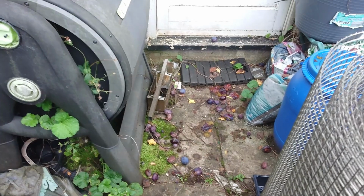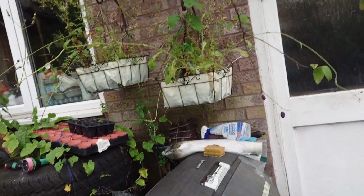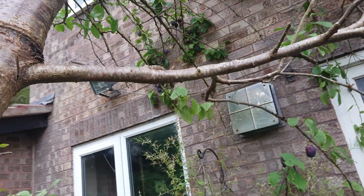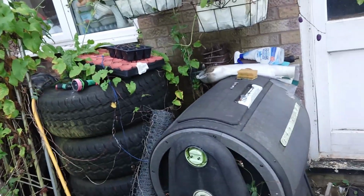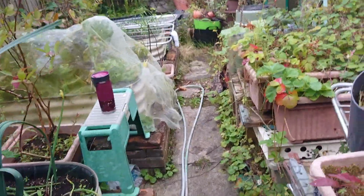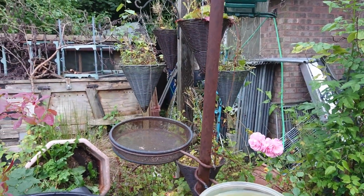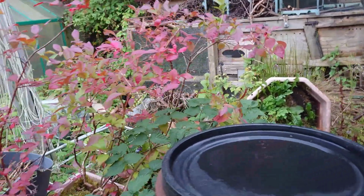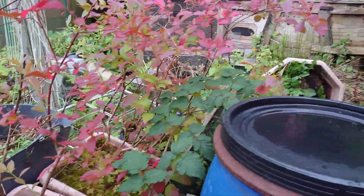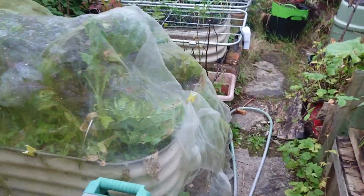Every time I come out there's just more and more fallen plums. Still quite a few on the plant, so I've got a little fruit picker thing somewhere, goes on the end of a pole, so I might see if I can remember where I stashed that. See if I can pull a few more plums off there. They're probably as ripe as they're going to get, and then they literally go mouldy on the plant, then they start rotting.